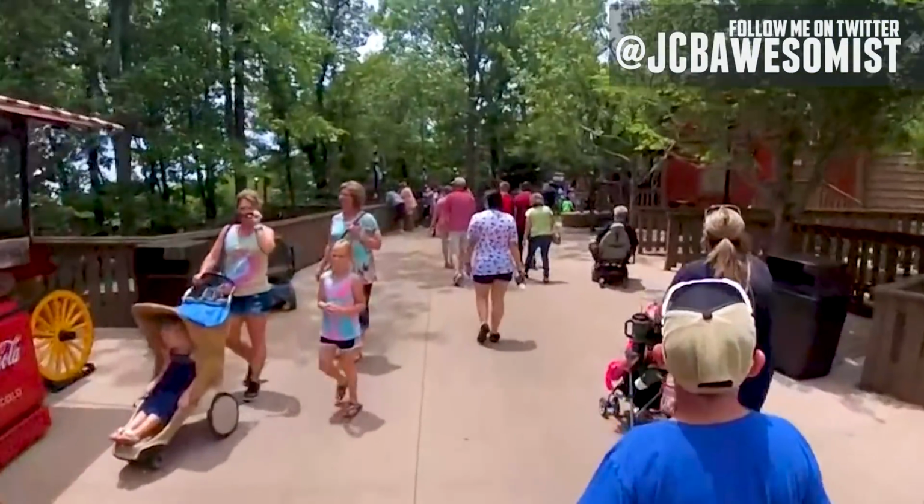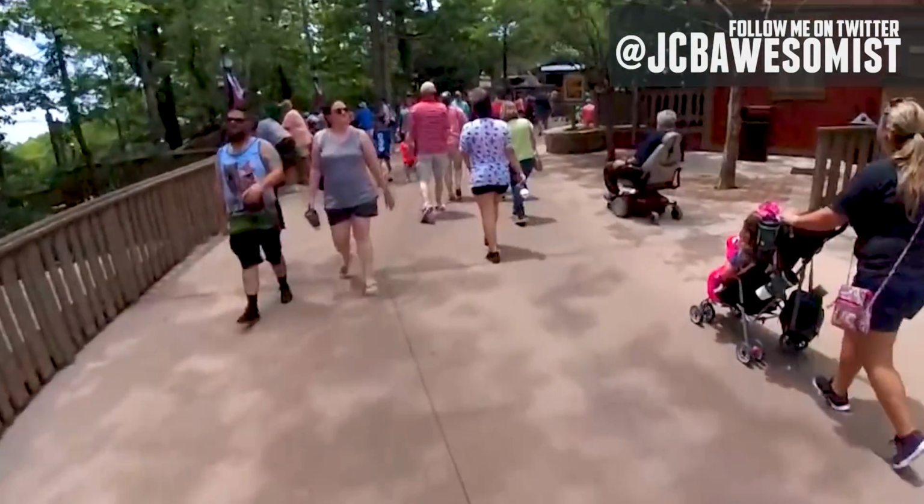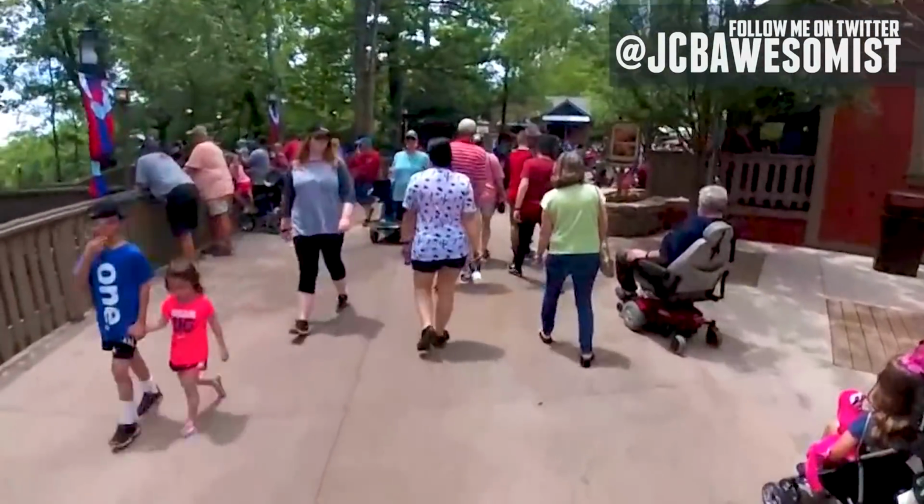This was really noticeable when navigating crowds at the park. My wife is kind of like a pro, which means there were many times when my wife left me behind with the slowpokes as I tried to get around them.